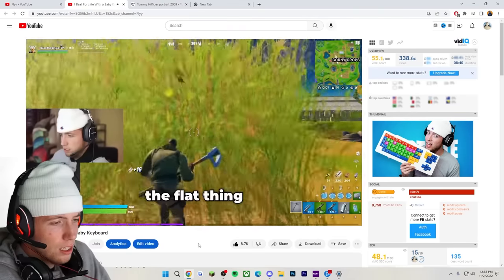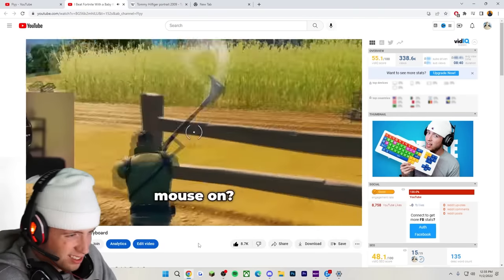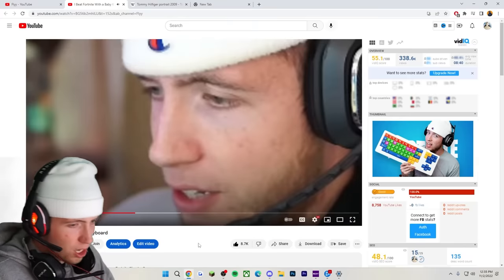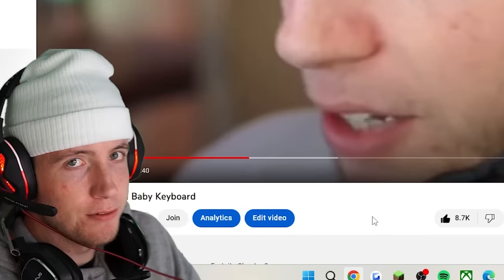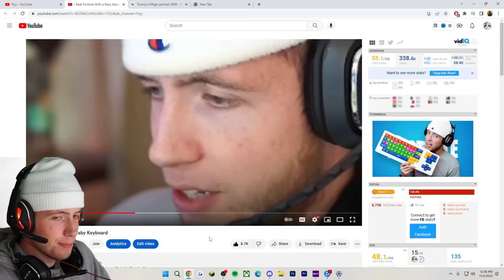That's really nice. The flat thing that you put your mouse on? Yeah. So this audio is really bad. Feels like I got noise-canceling headphones on. This is crazy. The audio is better. This would be the most immersive gaming experience of my life. Let's check what the mic sounds like.